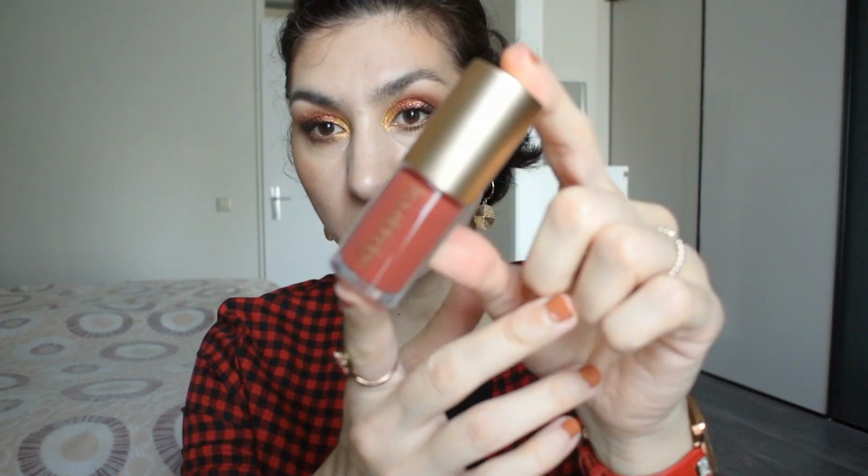So as you can see, I've already applied the rest of my makeup. I have lined my lips, and I wanted to use the Cinnabar Lip Gloss on its own today, just to see how the color performs on its own and how it wears throughout the day. So I'm just going to apply it as it is on my bare lips without any lipstick underneath.